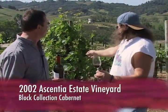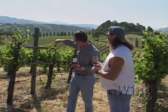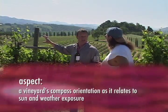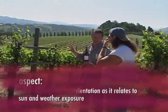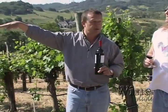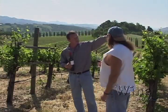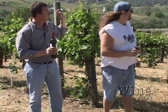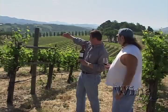Okay, so it's from right here? This in particular came from an area just down the hill. The important thing about that particular section is the aspect. We're here in the morning, and what we like about this particular site is down this hill it gets a lot of the morning sun and not so much of the afternoon sun. This is the west over this side, and it's a pretty warm site. So for this particular wine, the aspect that's more easterly facing is where we make this wine from.